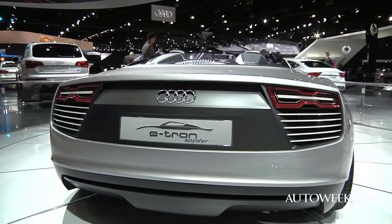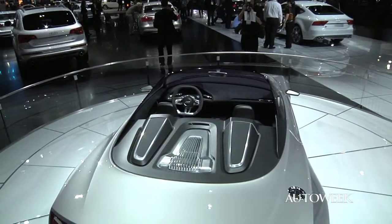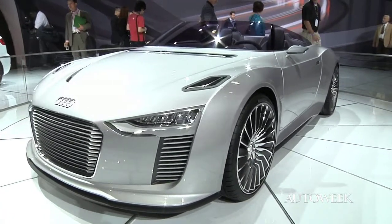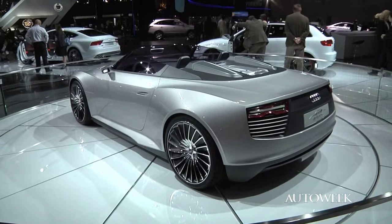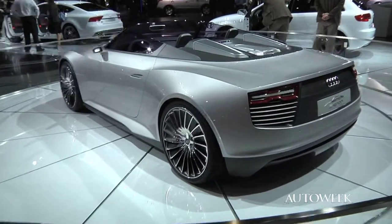It is powered by two different motors. It has a twin turbocharged TDI diesel that sits behind the seats. That powers the rear wheels. In the front are our twin electric motors. They develop about 87 horsepower. The TDI is just over 300 horsepower. So altogether about 400 horsepower. That gives you a 0 to 100 kilometers, or 62 miles an hour, of about 4.4 seconds.